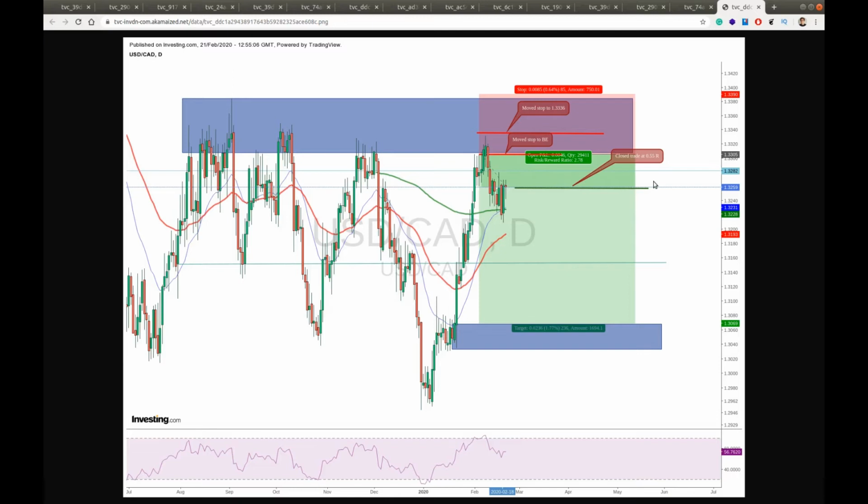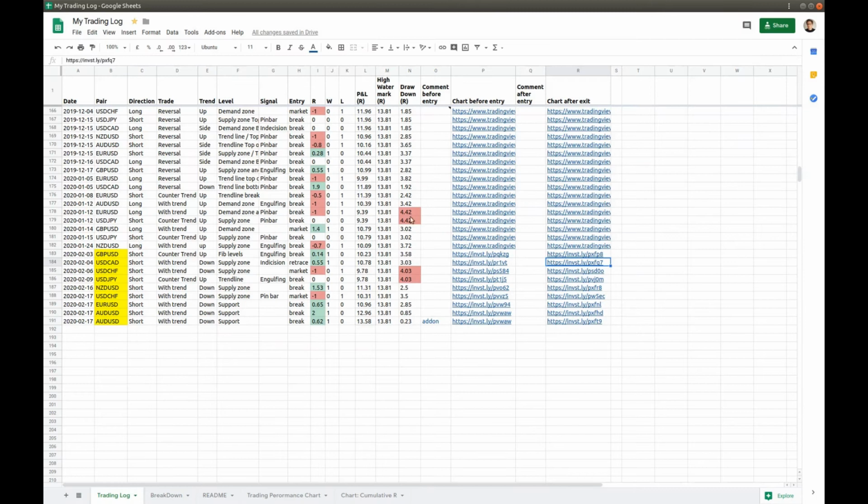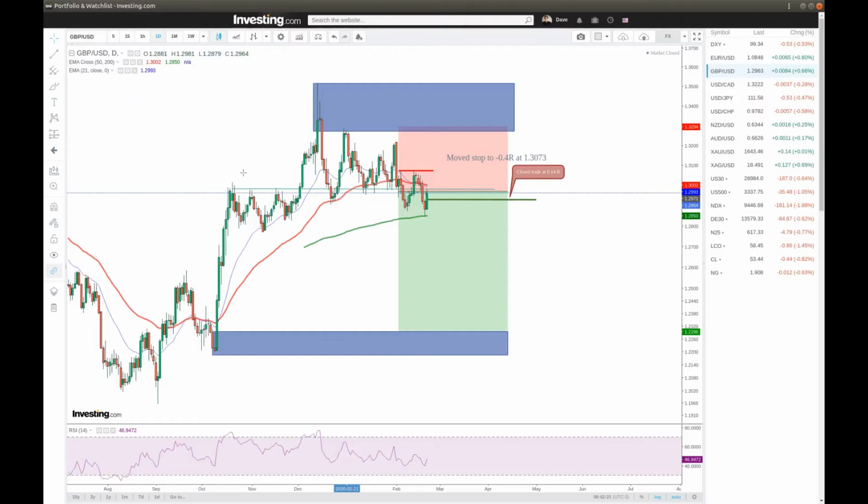So I would rather take profit at that moment, so that would be a profit of 0.55R, and that's exactly what I did. So I have a 0.55R result in my trading log. So let's look at the live charts now.